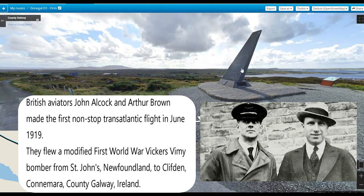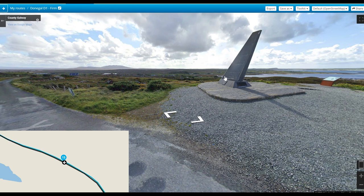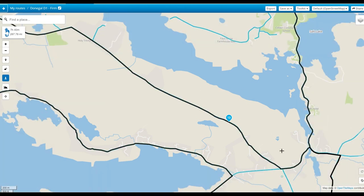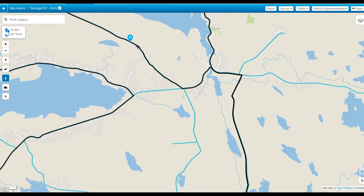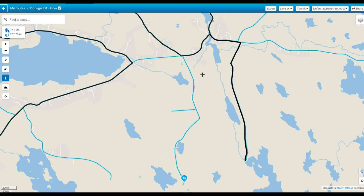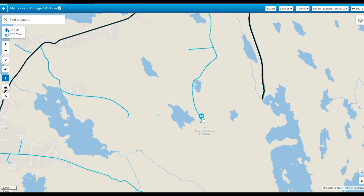Now, this isn't the actual landing spot. This is a memorial to them. You can see it's like the tail of a plane. For the actual landing spot, we'll go a little bit further up here. You can see we continue on up around the route. Now, just a little note here. You'll see the route, the black line here, goes up this road to a dead end. Now, feel free to go up it, but the actual point we're trying to get to is point number 14.